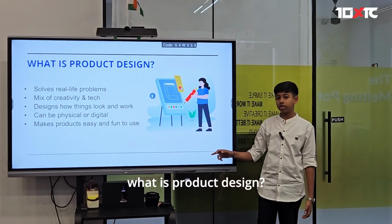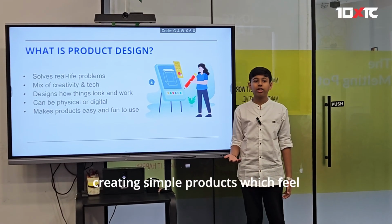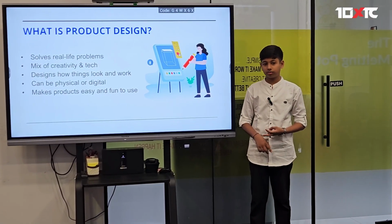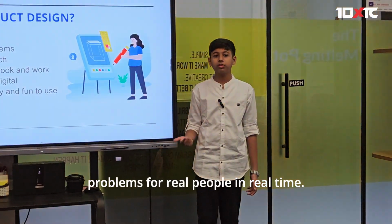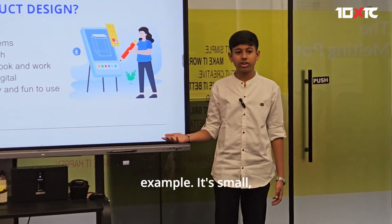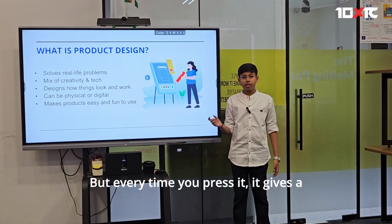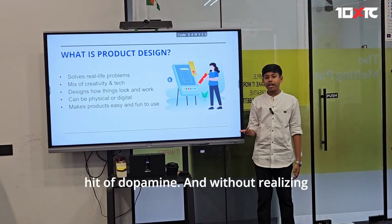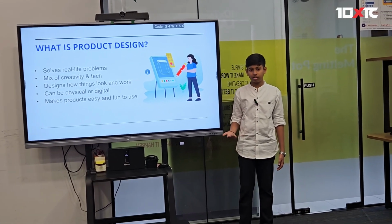And what is product design? Product design is the art and science of creating simple products which feel accessible and intuitive. In other words, good design solves real problems for real people in real time. Take the Facebook like button, for example. It's small, sleek, and almost hidden. But every time you press it, it gives a hit of dopamine. And without realizing it, you're giving instant feedback.